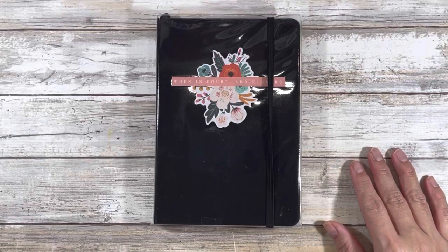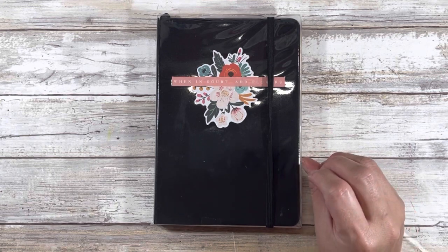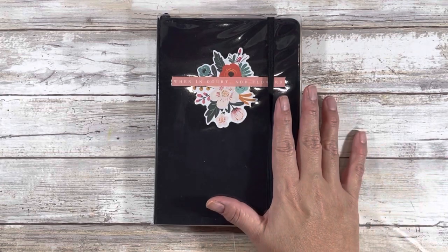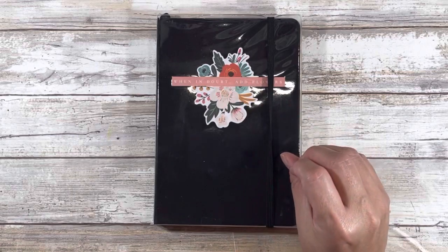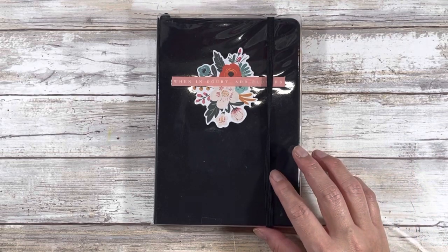This is my Storybook Journal. I'm sorry for the glare because it is covered in a Midori A5 cover. I did purchase a mystery box from Archer and Olive last year, and so although this is not a style I would have chosen, underneath here is actually a snake that was on the cover, but it was a mystery box, so I didn't have a choice. But I did find a way to use it.